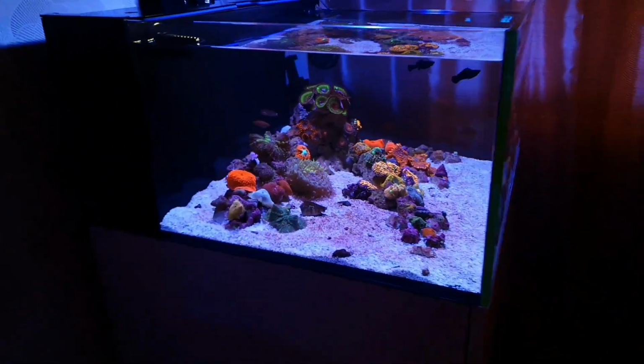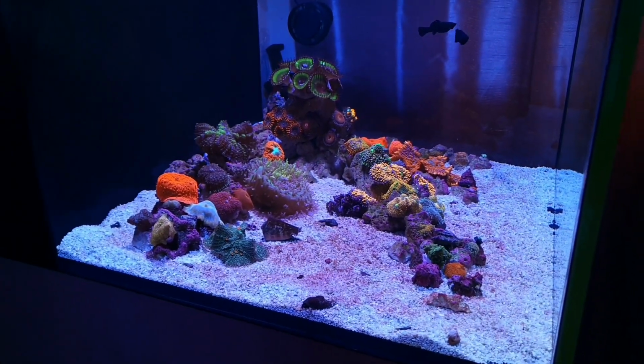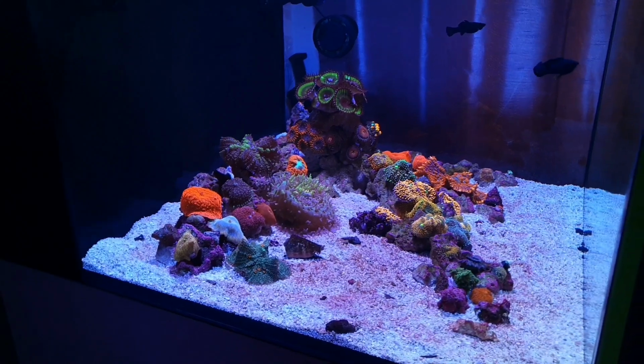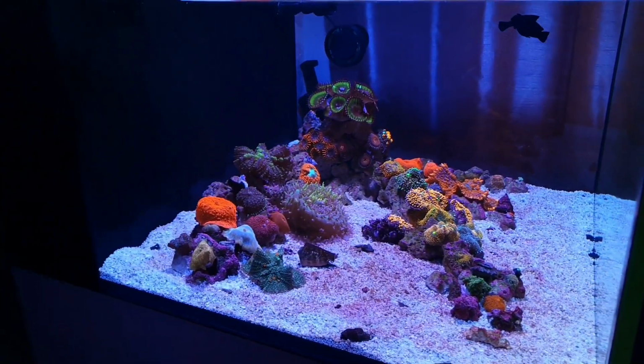Looks nice from this angle now too. It's getting a bit of almost like a cove to it. I'm hoping that in the back corner I've got a couple of really nice pieces. I've got a big Frankenstein rhodactis that I'm going to put up in the middle there, I think.